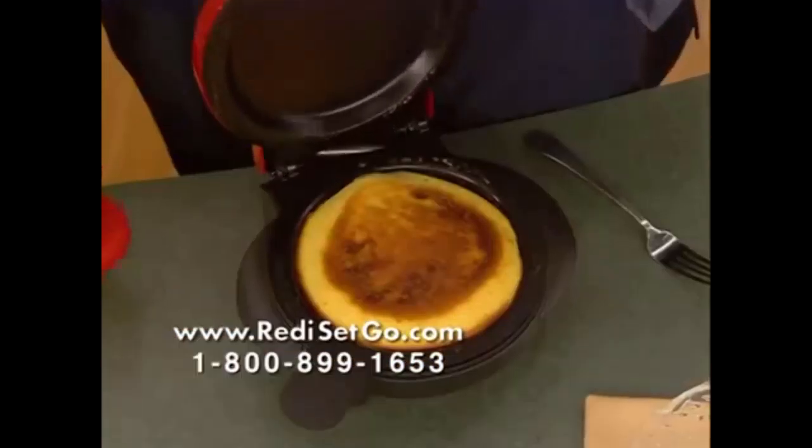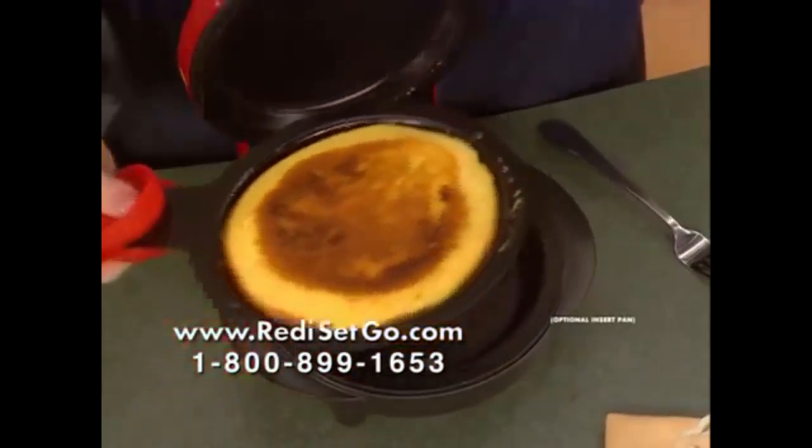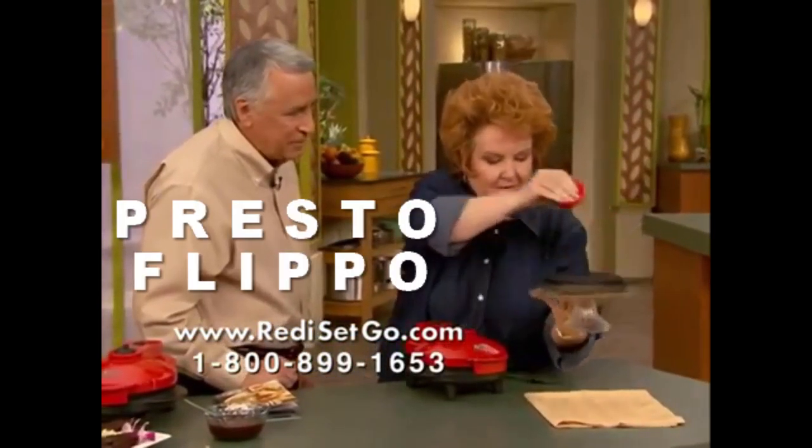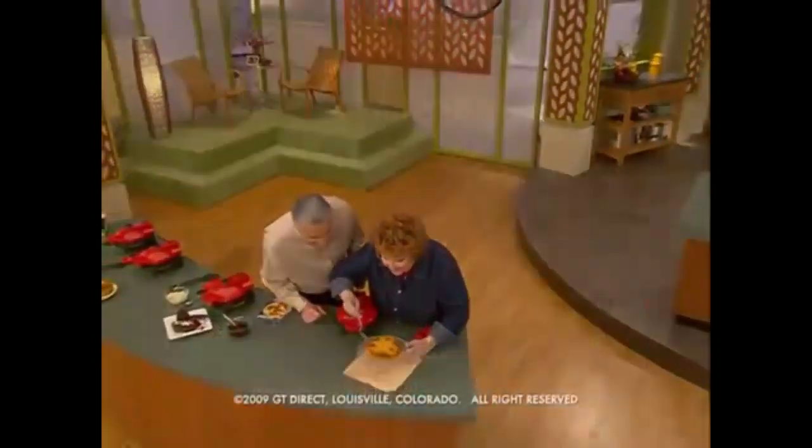The piece de resistance? Yes, the pineapple upside down cake. Oh, look at that. All right. So we're just going to turn that upside down and flip it. Presto over. Presto flippo. How about some dessert?